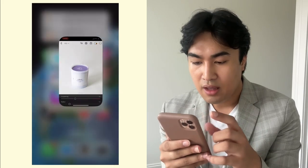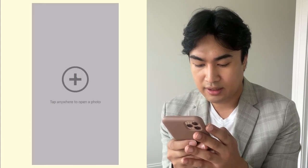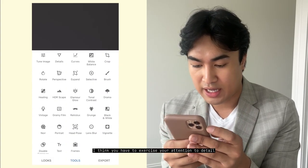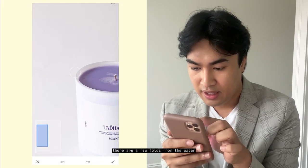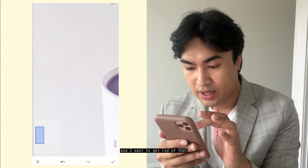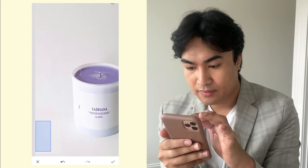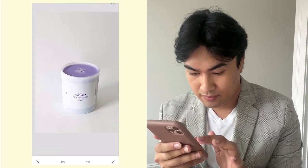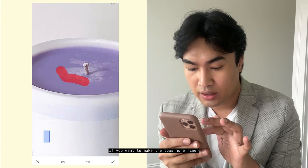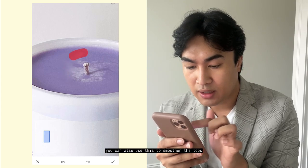So, now we'll head to Snapseed because I want to edit some details. When it comes to editing, I think you have to exercise your attention to detail. There are a few folds from the paper and I want to get rid of that just by using the healing tool. You can have cleaner edges just by using the cleaning tool. If you want to make the tops finer, you can also use this to smoothen the tops.